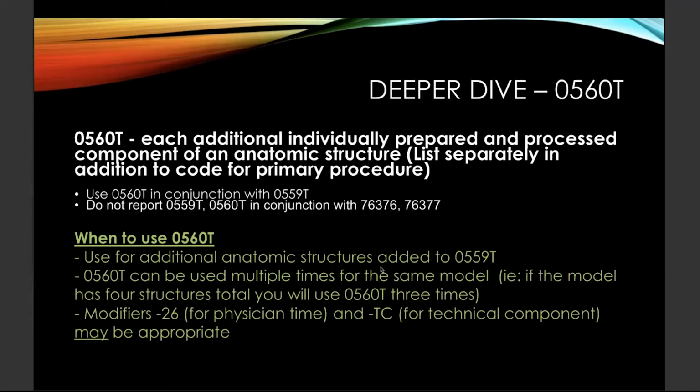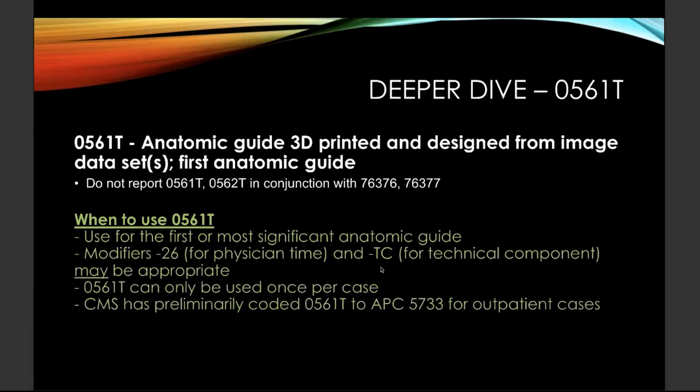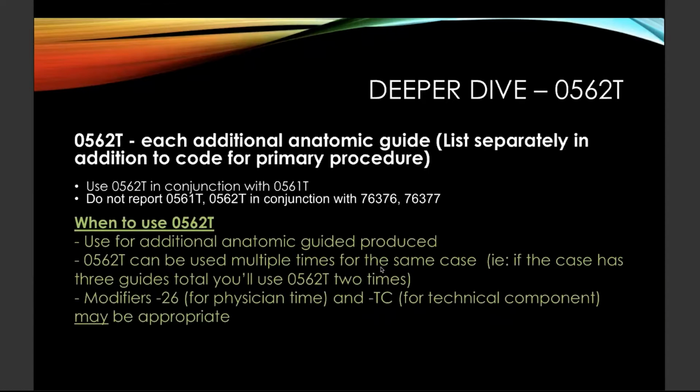Because these codes are the Category 3 codes, they're not valued today. So the fact that you may use one or 10 additional 0560T doesn't necessarily relate to how much reimbursement may occur, but it's good for collecting information. And the same for guides. So 0561T is related to the guide, the first guide, and additional guides would be noted with 0562T.